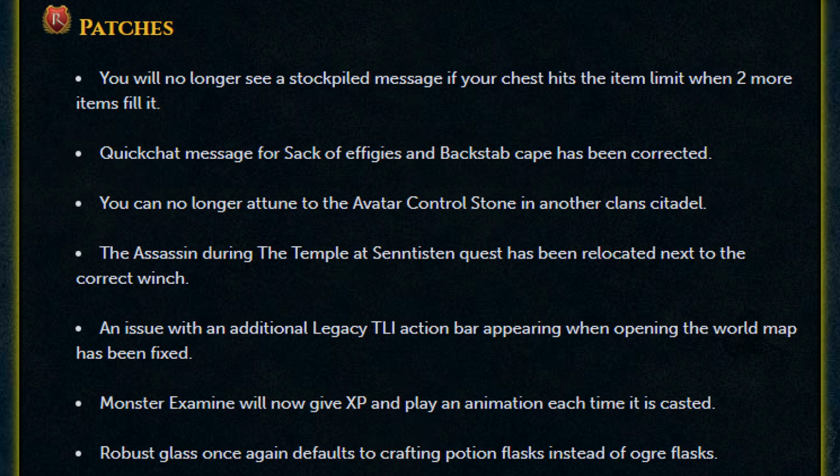You will no longer see a stockpiled message if your chest hits the item limit when 2 more items fill it. Quick check message for Sack of Effigies and Backstab Cake have been corrected. You can no longer attune the Avatar Control Stone in another clan citadel. The assassin during the temple at Sentistin quest has been relocated next to the correct winch. An issue with an additional Legacy TLI action bar appearing when opening the world map has been fixed.